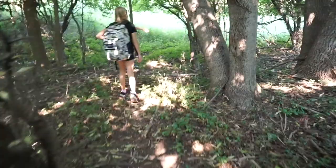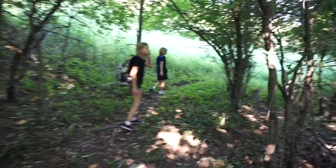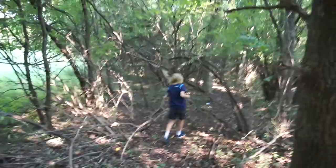There would be a good spot. No, that's like out in the open. Actually, that does look pretty good. Really? Yeah, that's the kind of area we're looking for. Something a little wide open. No, we need kind of a clearing. This is a really good spot. We can sit on this wood.